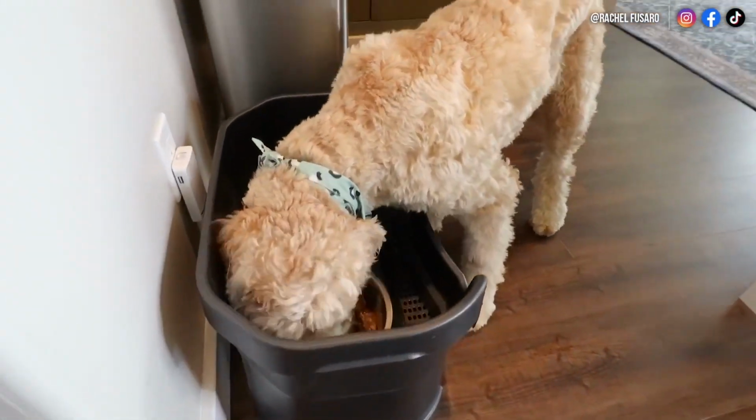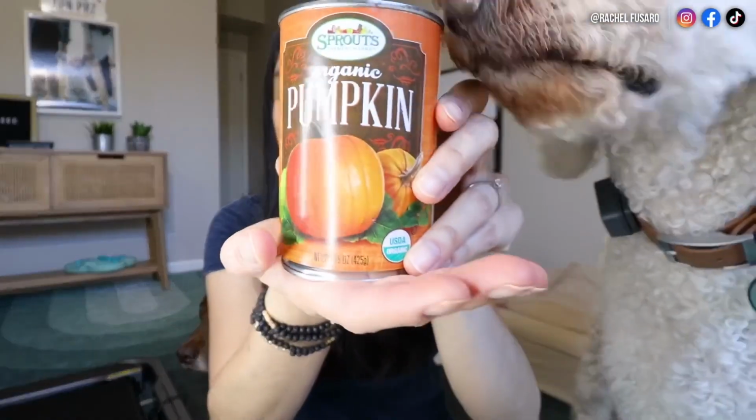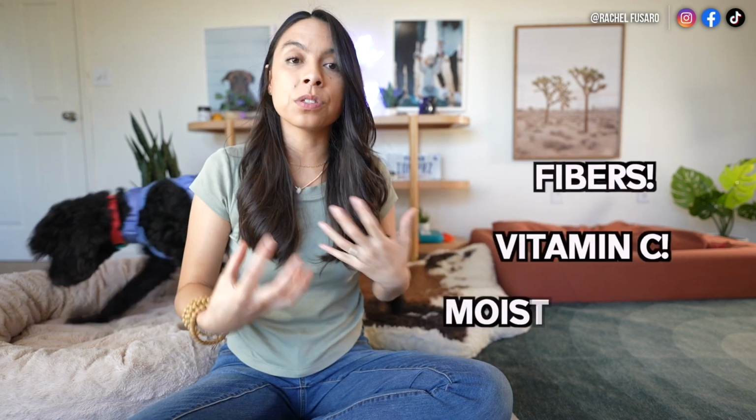Another popular one is adding pure plain pumpkin to the bowl. So you can get this at your local grocery store, a can of plain pumpkin, not pumpkin pie filling, but plain, pure pumpkin. Organic is my preference, and adding some of that to the bowl adds healthy fiber, healthy vitamin C, and of course some moisture.